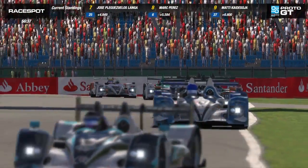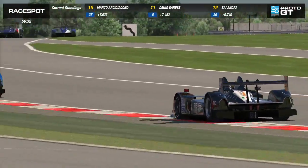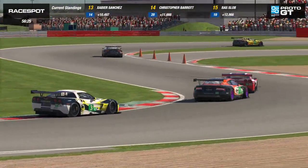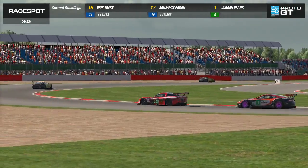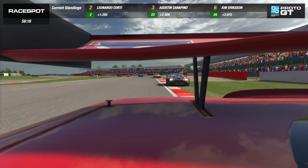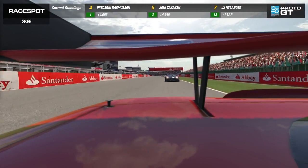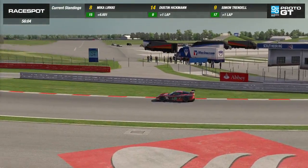Yes, of course, and this is what we expected. We expected the prototype field to thin out pretty quickly, but this GT1 field, as they have been since the start of this season, they're absolutely nose to tail. The front of your GT1 pack has spread out a little bit. The two Sim RC cars, I'm not sure what happened to the other one, but you have a battle here for, I believe, fourth in class between Frederick Ramussen and Augustin Campanino. Campanino just pulls away a little bit down the pit straight. So some battling going on in this GT1 division, Rachel.